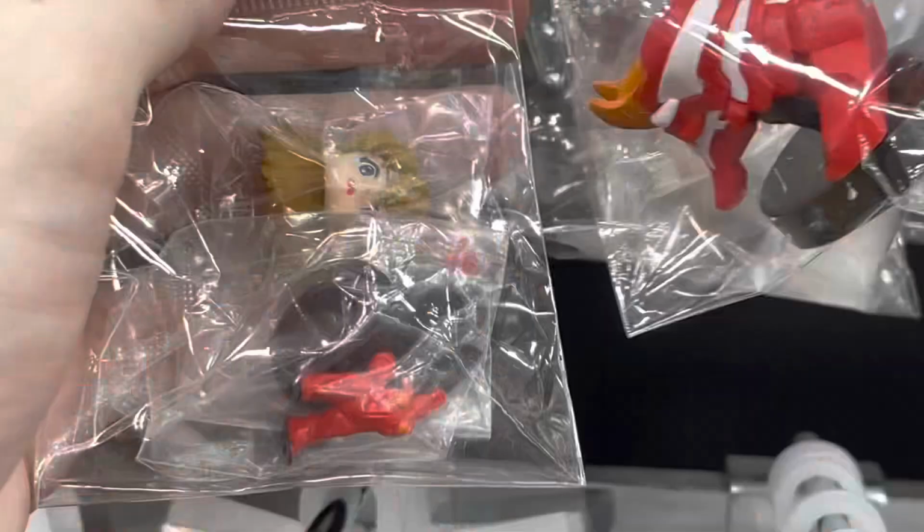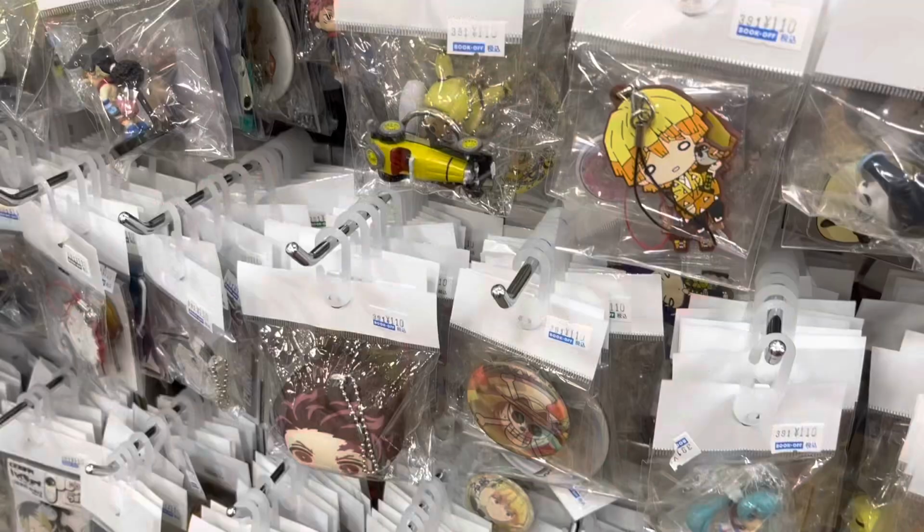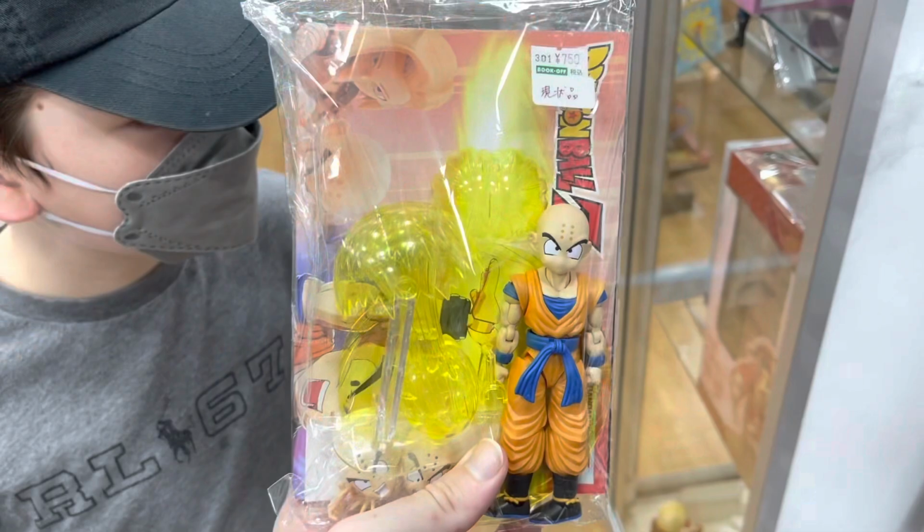Little Bikkuriman Asuka. 100 yen. I didn't notice this was here next to this one. Maybe make a little pair. That'd be cool. Nani, Lyoto? Krillin figure eyes. 750? That's a good price.